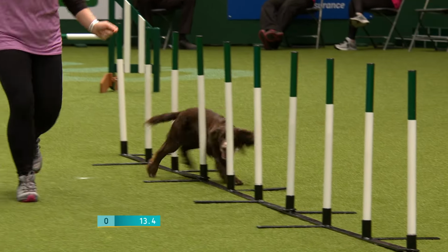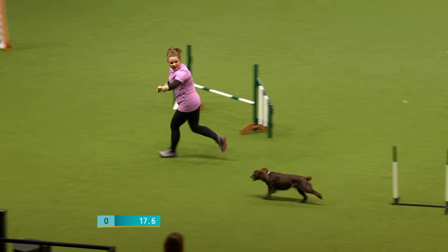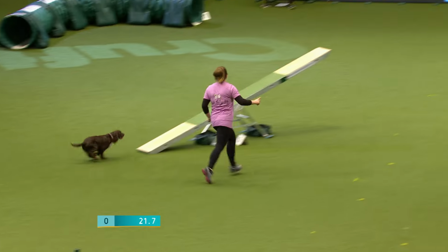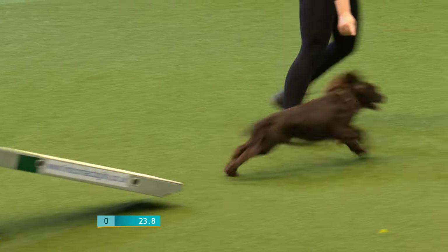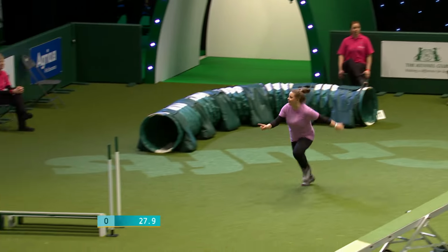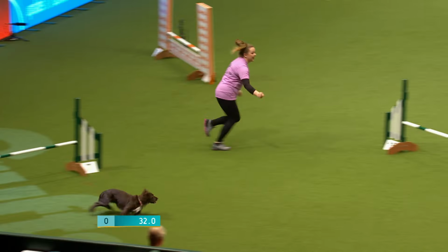Talk us through this one, Graham. Nice entry into the weaves there. Don't forget, they must be completed correctly. It's come out on the correct side, so that's absolutely fine. A nice turn round here now towards the seesaw. That's a test of confidence because it will move. The tendency is for dogs to want to jump off that. This is the fast bit of the course. They can really open up now, going right across the arena.